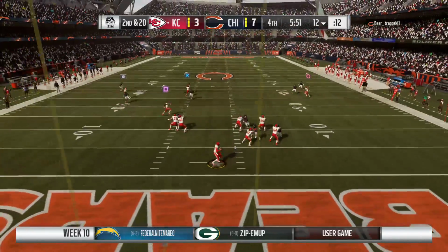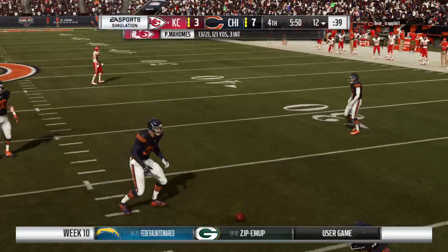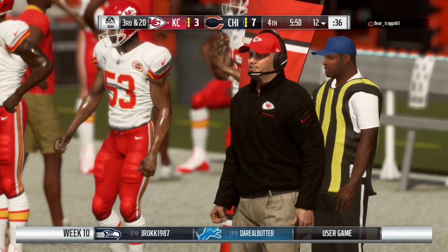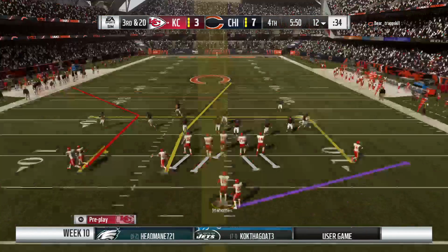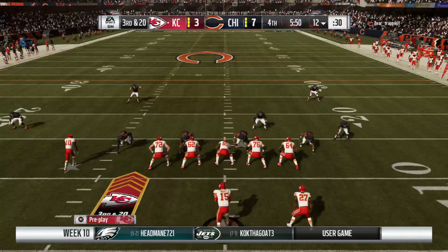To throw, it's Mahomes. And a hit jarred loose. It's incomplete. We've seen good cover skills on display throughout this game, really from both teams. And there's another nice example there of them making it difficult to complete a pass.